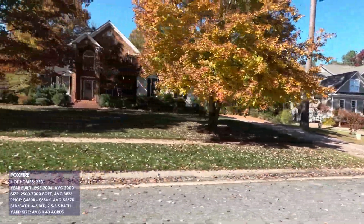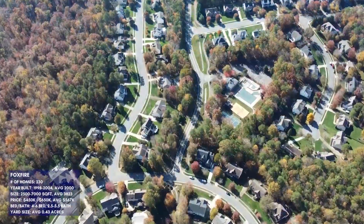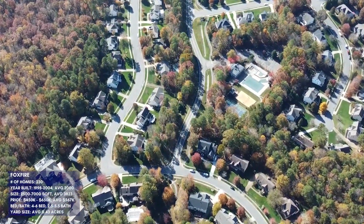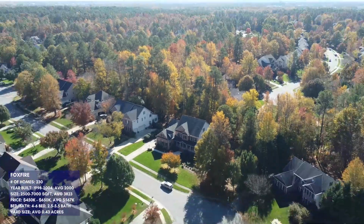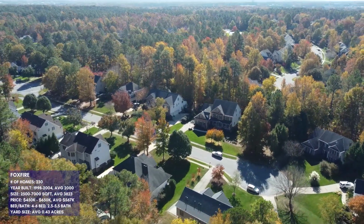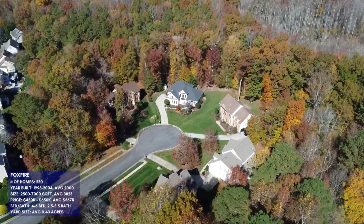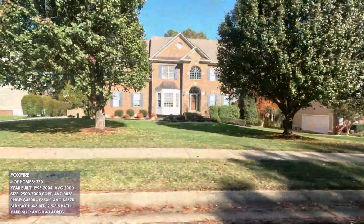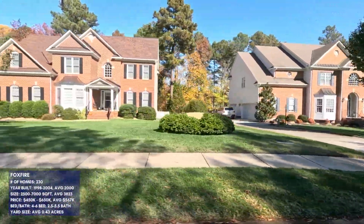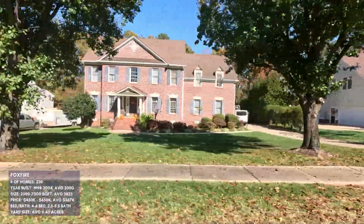The neighborhood's age has allowed the landscaping to really mature. Another benefit from its year built is that the yard sizes in Foxfire are on average 0.43 acres, which is much larger than what you'll find within newer construction communities elsewhere in Richmond, where they pack the houses really tight together. What's crazy is that this is the second smallest average yard size in this video, so if you're looking for nice sized lots, all but one of the Foxes will fit that bill.